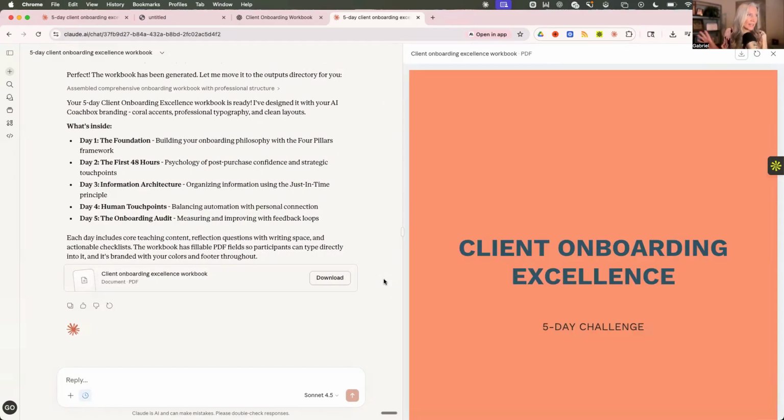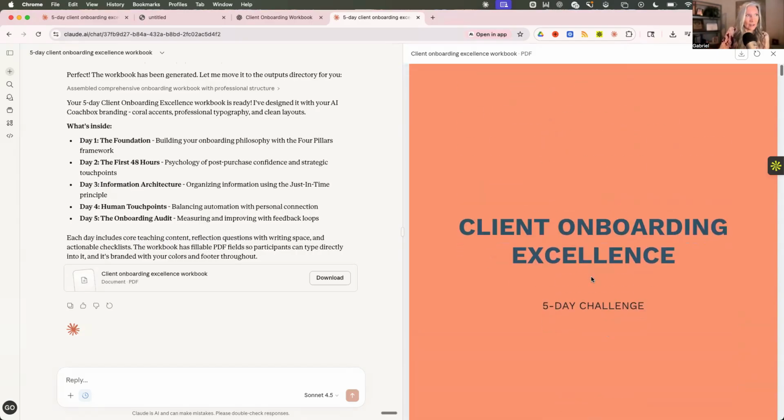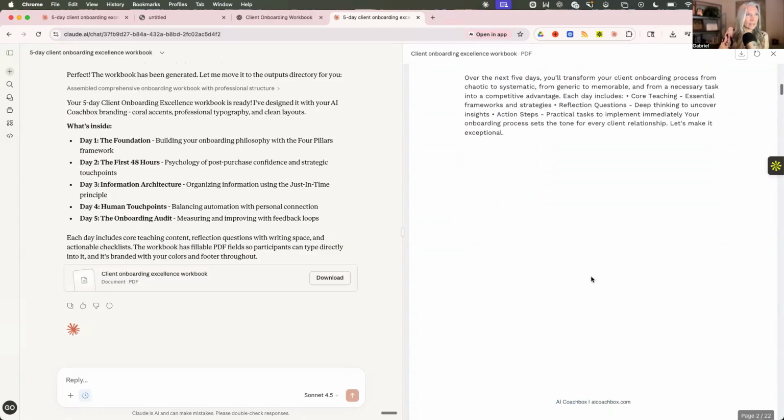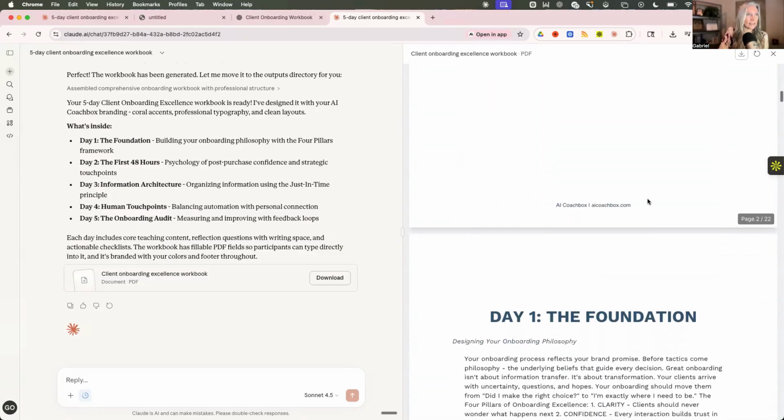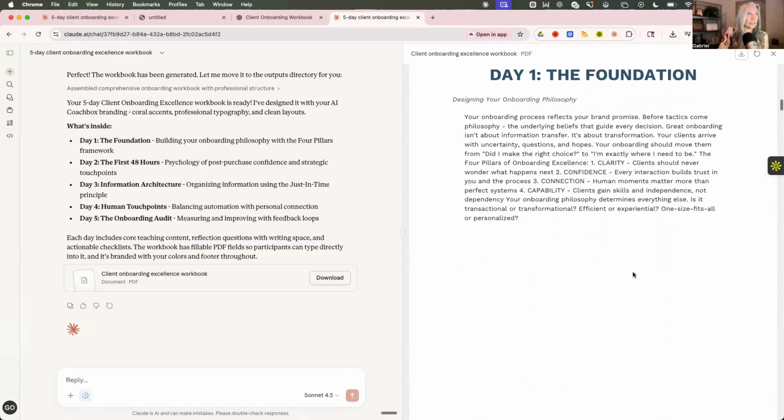Now I haven't changed anything. You can see I've not prompted it to do anything else. I could certainly add a photo. I could just upload a photo and say, please use this photo on the cover page. But you can see how well designed this is. So the first go, this is what I get. You can see it's got my AI Coachbox at the bottom, foundation.